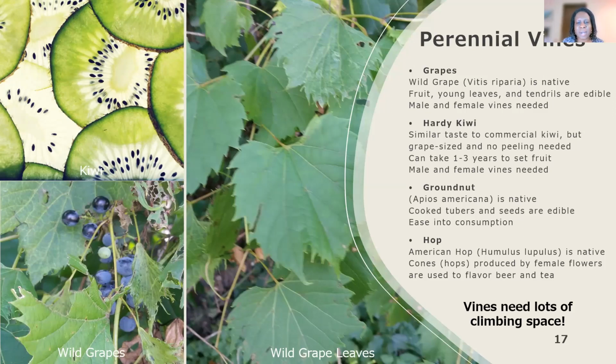The next one is groundnut, and groundnut is also native. This one's interesting because it has a really long history of use here in America as a staple food crop. The parts that you can eat are the cooked tubers as well as the seeds. But I'm going to warn you that if you want to plant that and eat it, and you're not already used to it, you probably want to ease into consumption, because it can cause a little bit of digestive upset. The same thing goes for sunchokes or Jerusalem artichokes as well. You probably want to ease into consumption with those too, because if you eat too much of it, it can cause a little bit of digestive upset.